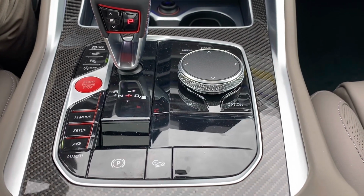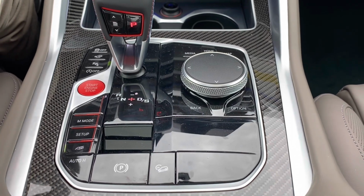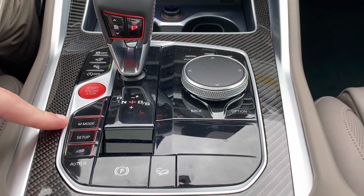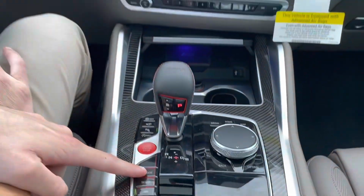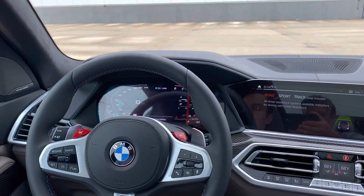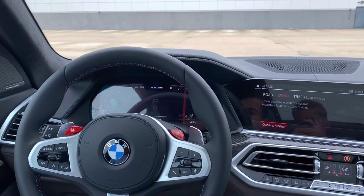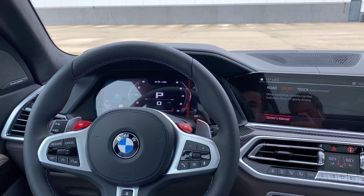Also down here in the center console, you'll notice these 3 specific buttons look a little bit different than they would in a normal X5. So instead of Sport, Comfort, and Eco, you have a couple of different M-specific buttons. This top one here is your M mode. The M mode will control the look of your gauge cluster. If you want to take a look up in the gauge cluster, you'll notice that this is your road mode. This is your standard gauge cluster screen. If I press that M mode button, it jumps over to a more aggressive looking sport gauge cluster screen.